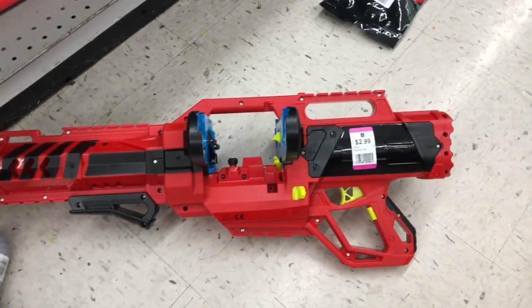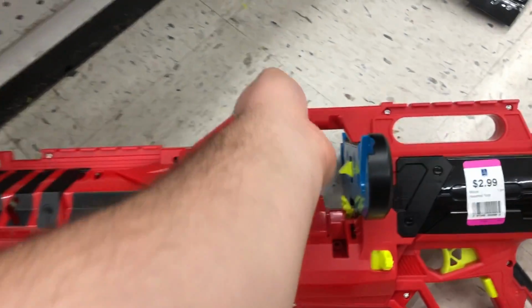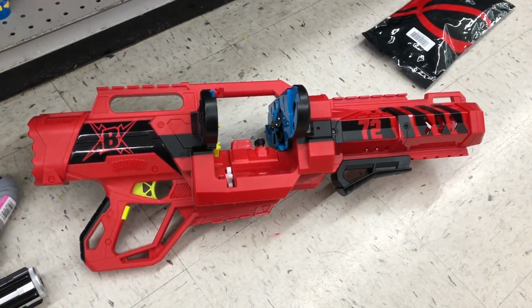I make my way over to the other aisle, and what do I see? A Boomco 72 flywheel blaster. This is a pretty uncommon thing. I usually don't see this. This is the first time I've ever actually come across it. But, unfortunately, it's missing both of the drums, so it has no use.